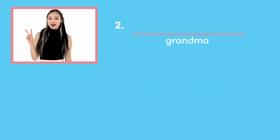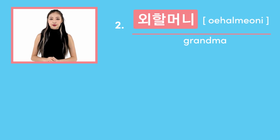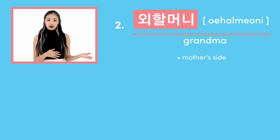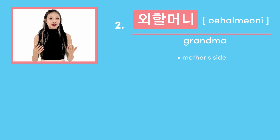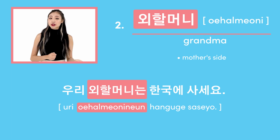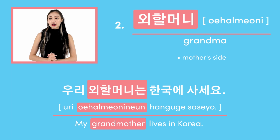The second way to say grandma in Korean is 외할머니. This is used to refer to your grandma on your mother's side. For example, 우리 외할머니는 한국에 사세요. This means my grandmother lives in Korea.